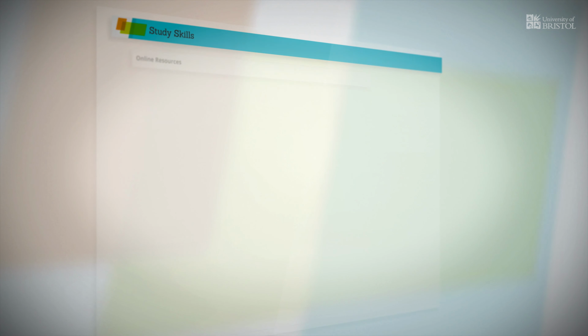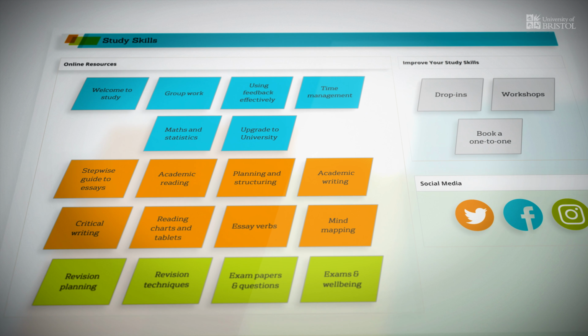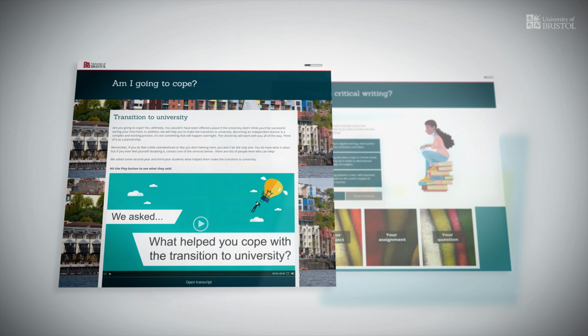All of this is found on the Blackboard page. If you go into Blackboard, up on the right-hand corner, there's a little tab that says Study Skills. You click on that and it will open up this wonderfully multicoloured page with lots of places to click on to open lots of support for essay writing, lab reports, critical writing, and there's some fantastic resources in there.